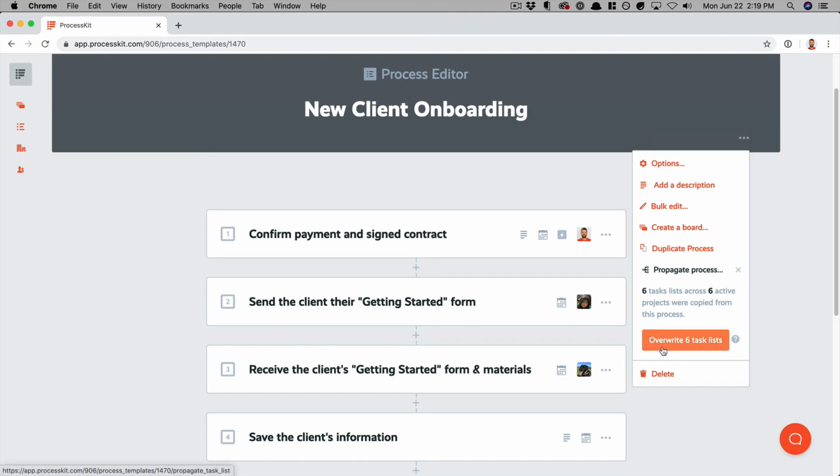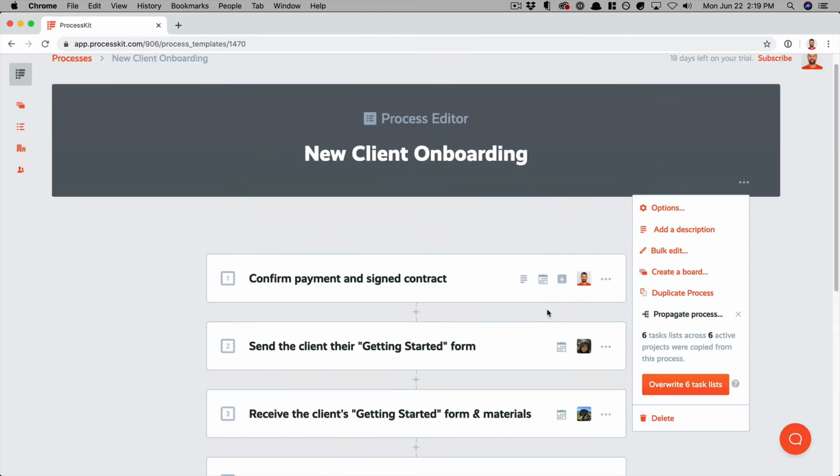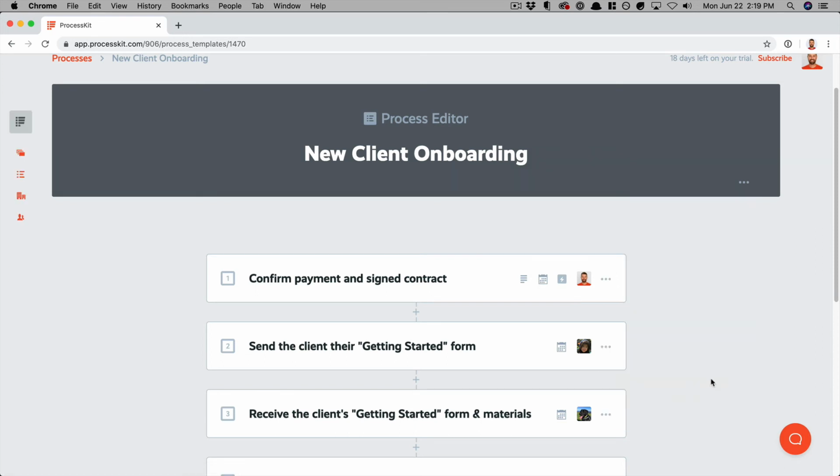Now, if I click Overwrite 6 task lists, then all of those active task lists that were copied from this process template will be updated to get all of the latest changes, including these new task actions that we've added. So I'm going to go ahead and click that button now. It'll ask me to confirm, and yes, I want to do that.